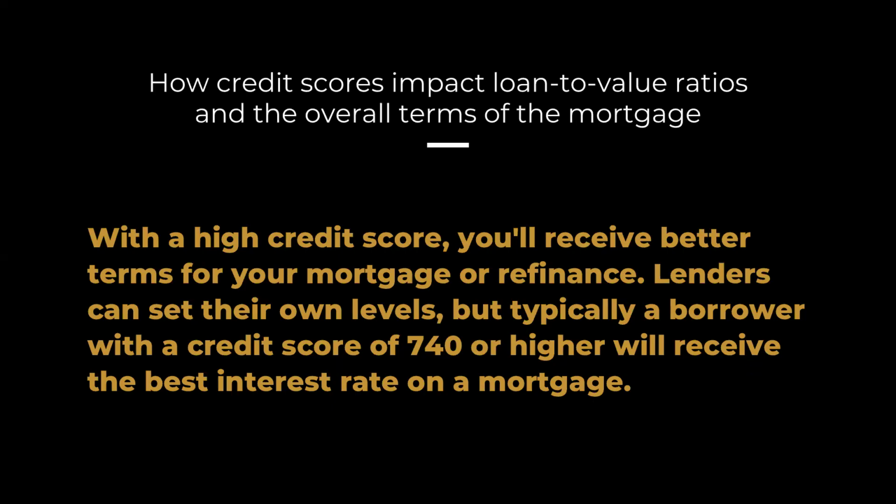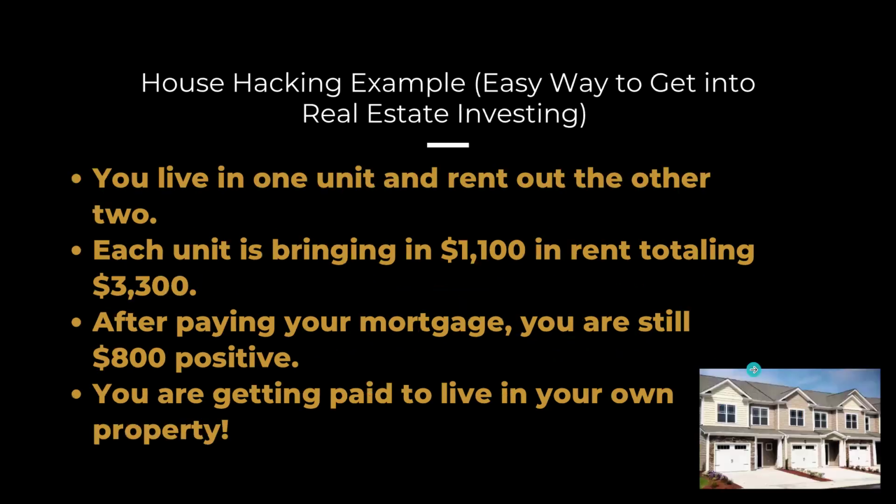How credit scores impact your loan to value ratios and the overall terms of your mortgage. You need to know that a higher credit score, you're going to receive the better terms for your mortgage. Or if you're deciding to refinance, you're going to get the better terms. Lenders can set their own levels, but typically a buyer with a credit score of 740 or higher will receive the best interest rates on a mortgage. Can you purchase with less than a 740? You absolutely can. Just know it may cost you more, or you may be limited to what programs you will qualify for.